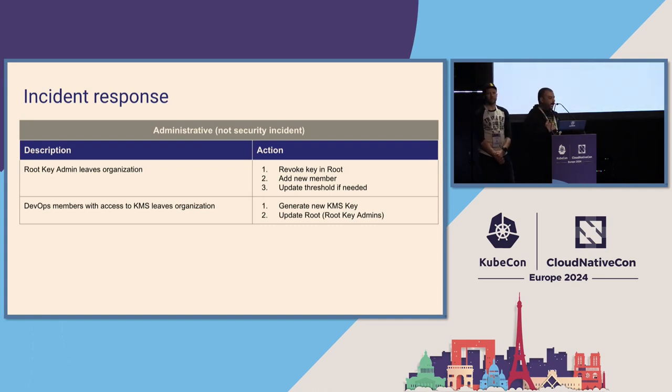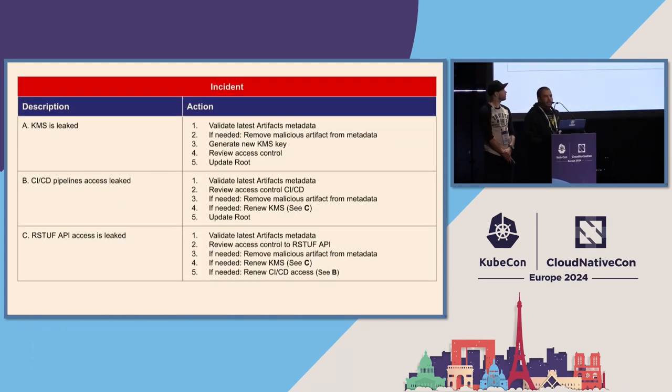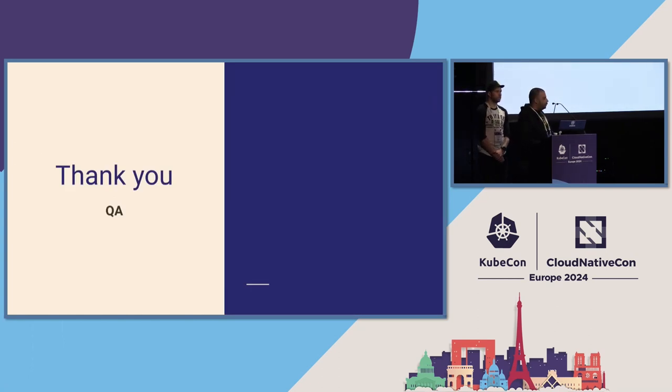So they have the actions that they should do. What if a DevOps member with access to the KMS leaves the organization? They can rotate the root metadata, re-sign it, and they don't need to go to each client and give the new version. It's done by the TUF metadata. Here are also some incident response examples, like what if the KMS keys leaked? What if the CI/CD pipelines had some access leaked? What happens to the API? So here I created some ideas of how they could do this, but of course each organization has to map it to their purpose. Yeah, and we are on time, and that's it for our presentation.